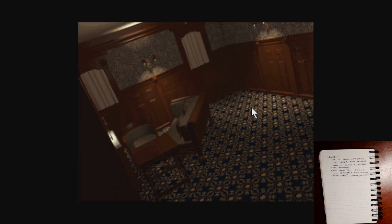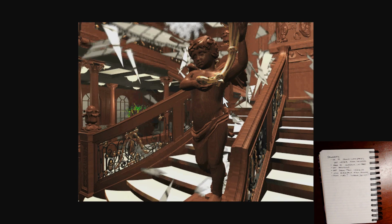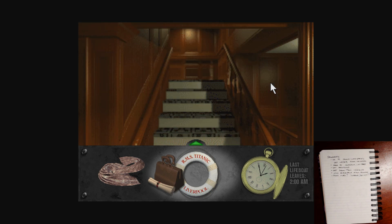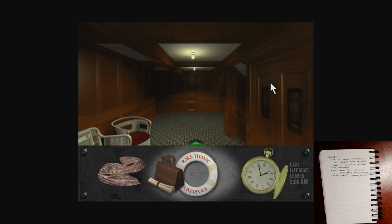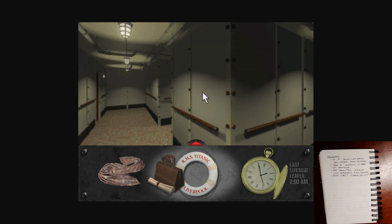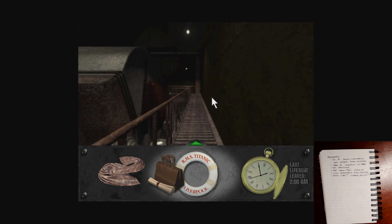Uh-oh. I may be too late to find Vlad. Yeah, that's bad news. Okay, well, if he's got any sense of self-preservation, he'll have gone up to the boat deck. Because I don't think I'm going to be able to go down that far. But maybe I can. It doesn't seem like it's full of water yet. Mysteriously.